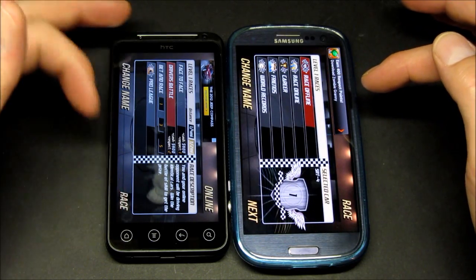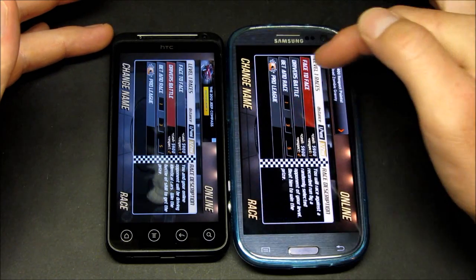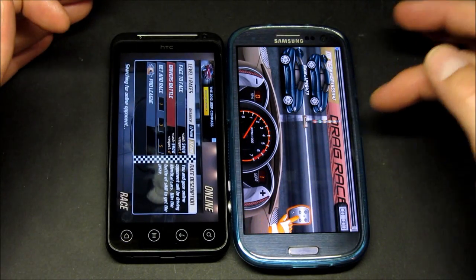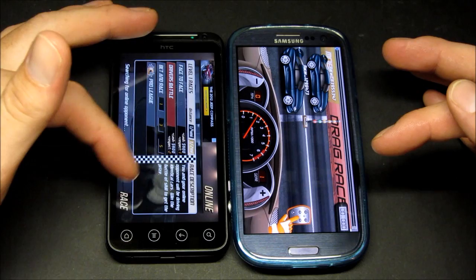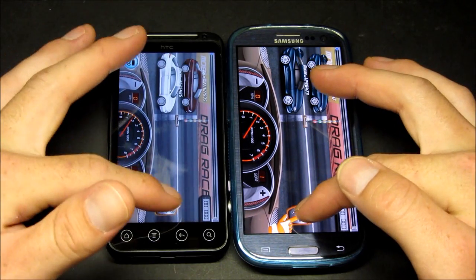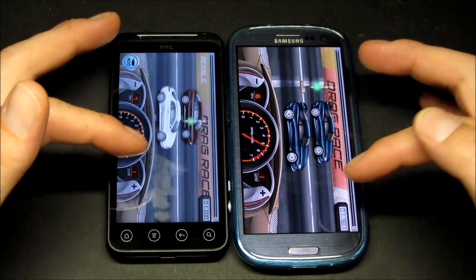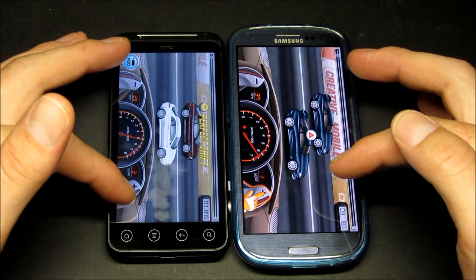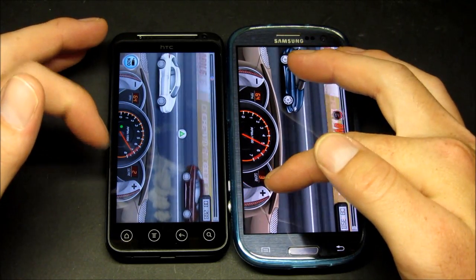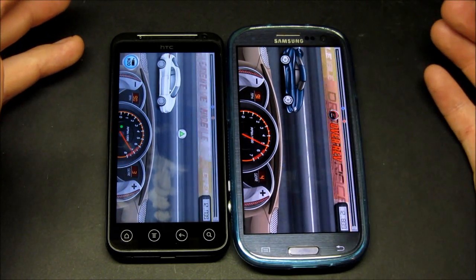Race. Let's do race online. Next. Do the same race. Drivers battle race. And just kind of see how they come up. Kind of hard to play both at the same time, but just wanted to show how the games run. They run real smooth, both of them.